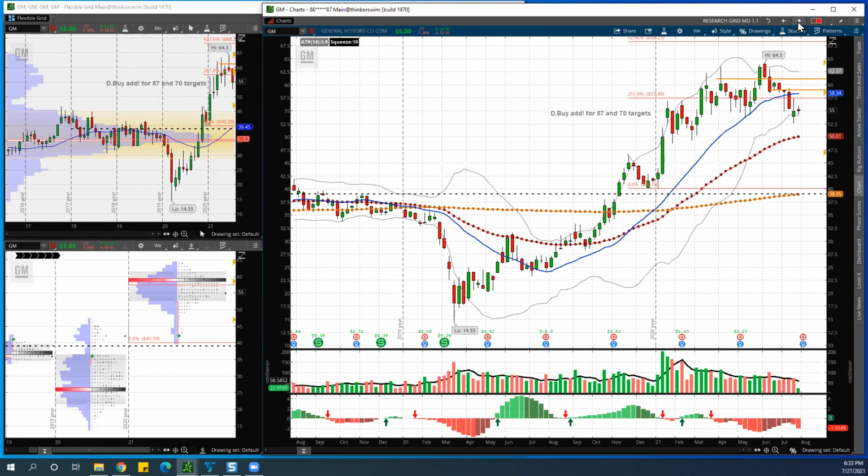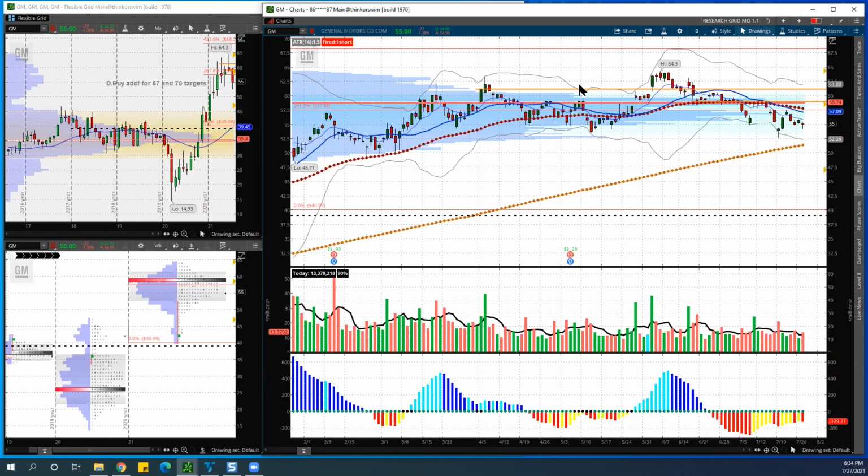So at any point in time, you do the if analysis: if it goes over 54, 56 with volume, then you go long. But that will be more of a momentum type of thing if we find it during the day.